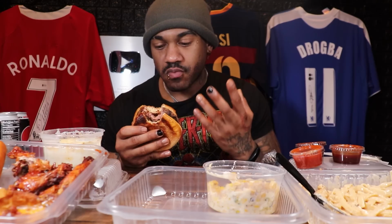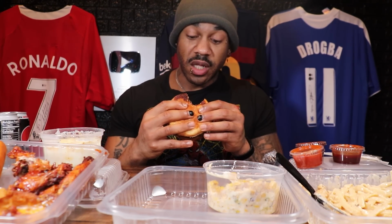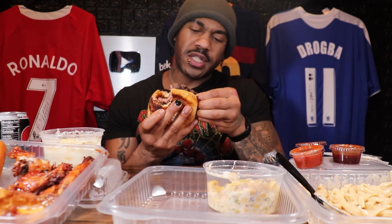I know some of y'all don't like beef unless it's well done. I'm not that guy. I like my burgers medium. I like my steaks medium rare. So you can see, got the pink center, as it should be. The whiskey glaze sauce is very good. I can't even tell if this burger, I mean, this is probably packaged. You can just see there's probably a frozen patty. I just want to taste it. This part doesn't seem to have any on it.